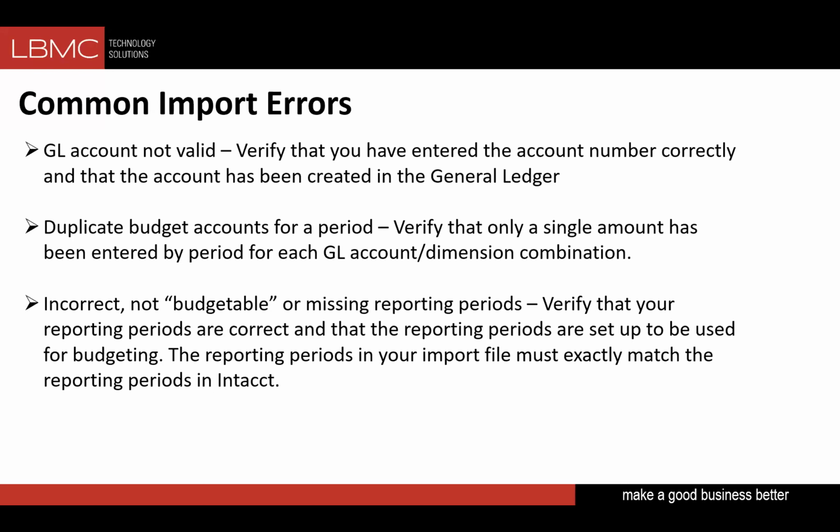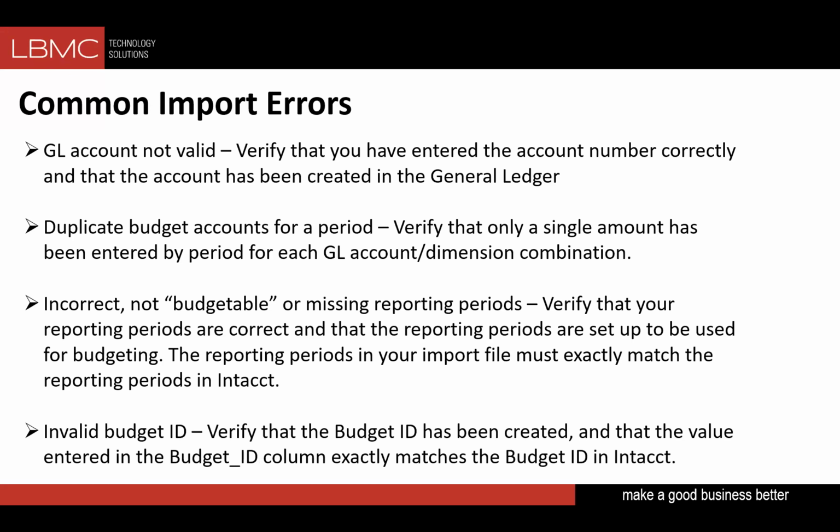Again, this is why creating that custom template is super beneficial, because it cuts out the guesswork. It already is going to look at the system, see what reporting periods you have, and it's going to title them correctly.